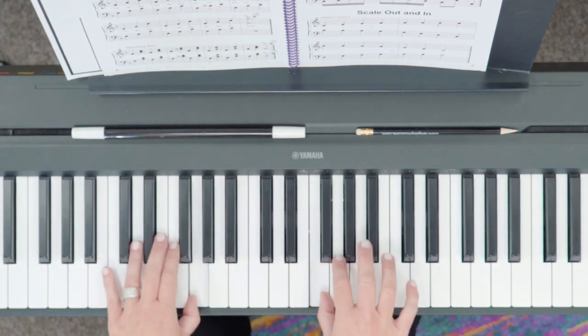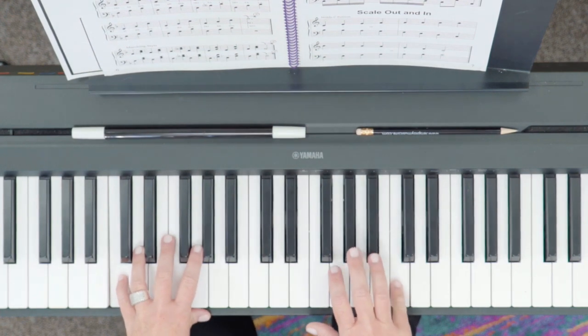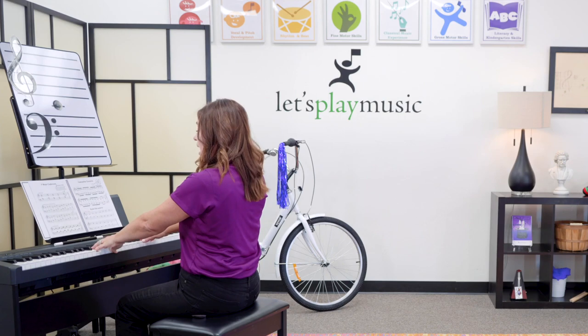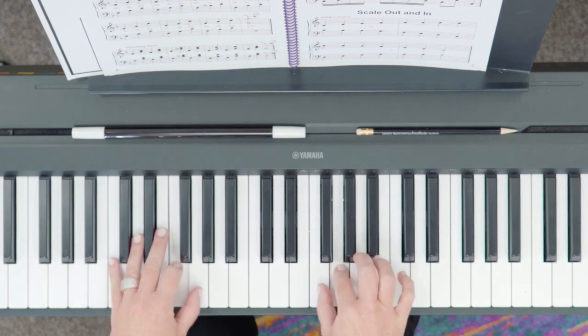Keep going out. Twos, threes, fours, fives. Look up and down. Are you on treble C and bass D? If so, you did it right. Okay, can we come back in? Let's move to our fours, threes, twos, ones.